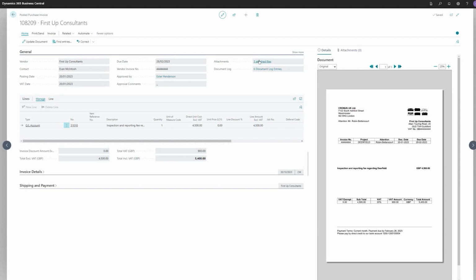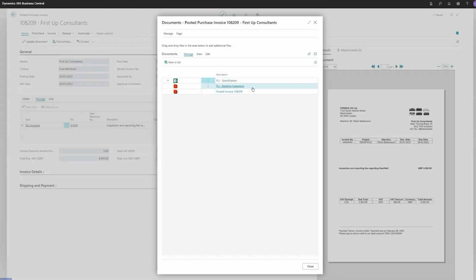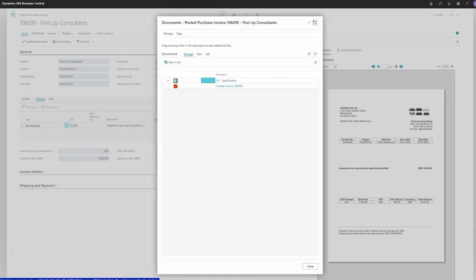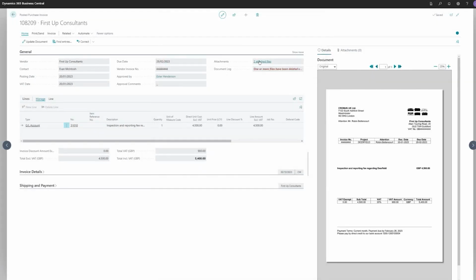But what if somebody goes into the attachments and deletes an attachment? Let's check here. Say this one. I don't like this building inspection because it's probably compromising my role in the company, so I'll just delete it. Nobody would notice that it is gone, because it is gone. You can see that clearly. Going back, I have only 2 attachments.